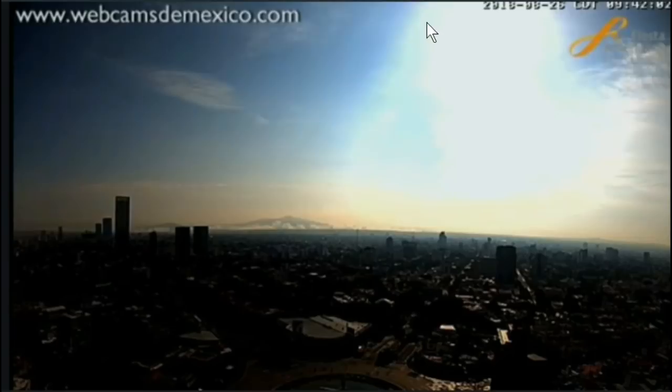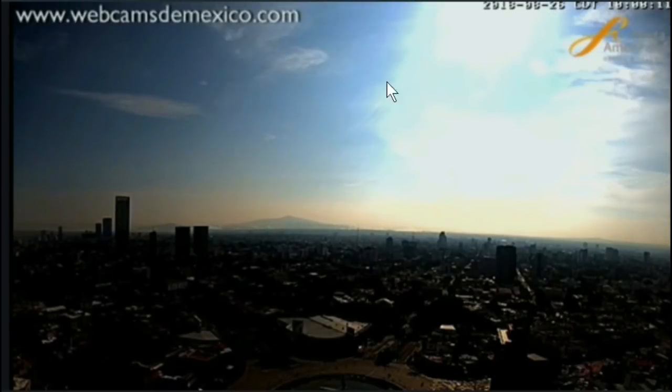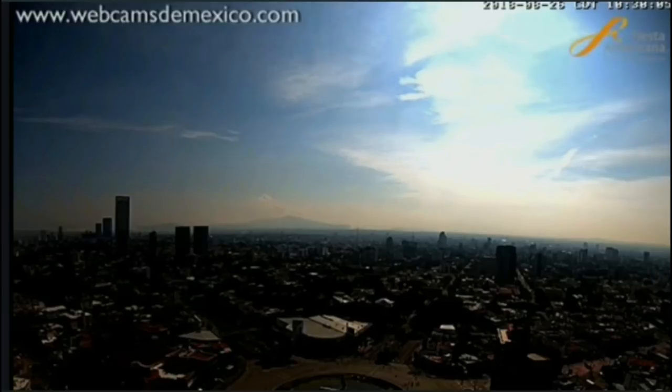And you can see how the light's reacting right now over here. See there's something here. And definitely something bigger up there. And look at the clouds. They're going opposite directions, going into each other.